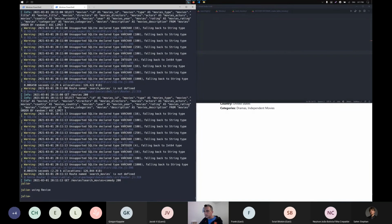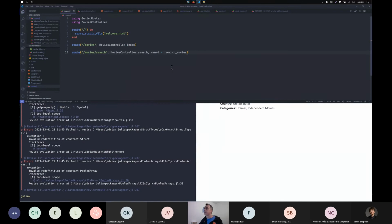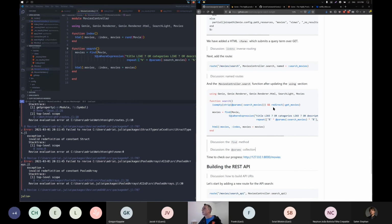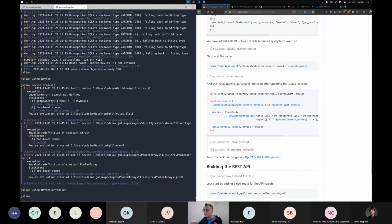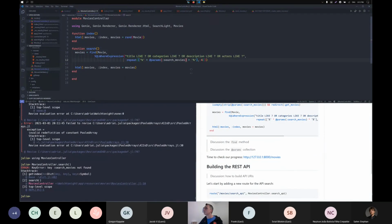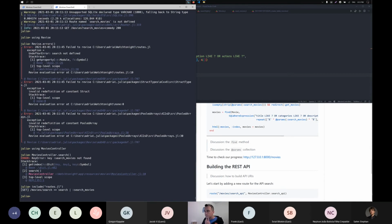What does Revise say? Revise errors. What errors do we have? It says search not found. Okay, so Revise said that ModelViewController search is not found, but we do have it here. Maybe it cannot be recompiled, or maybe something bad happened. It doesn't seem to be. Let's see. Controller search. Search movies. I wonder what happened. Okay, it should be okay. Let's try. Okay, I think it worked now.